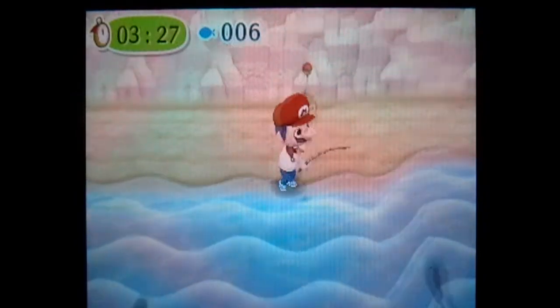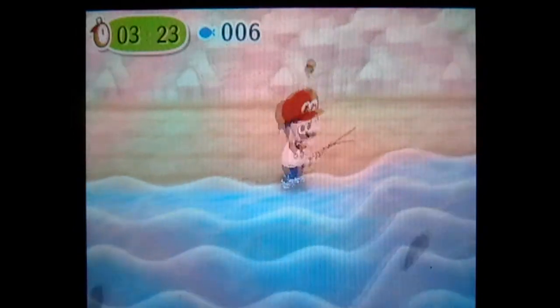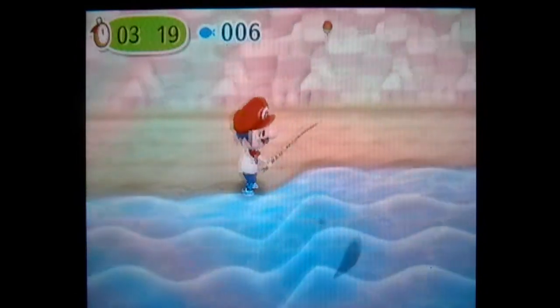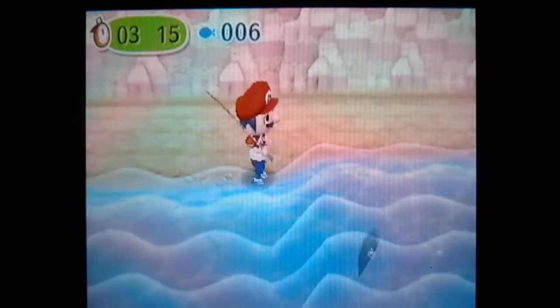Oh my god, there's two big fish right here. Alright, catch both of these. And this will mark 8 as well, unless she catches one before I do. Come on. I know you see it.